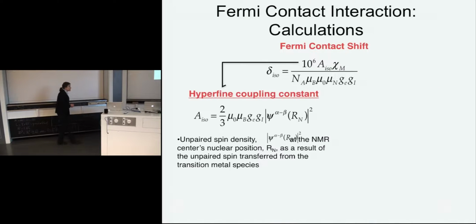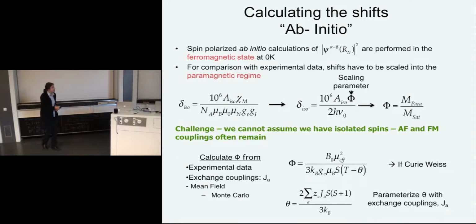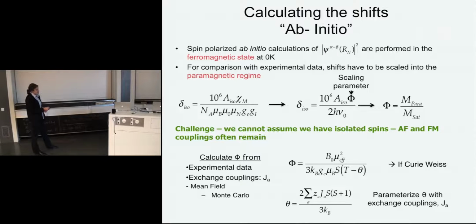What we've done more recently is to calculate the hyperfine shift exactly using the CRYSTAL code. The hyperfine shift is made up of a number of variables that you can extract, but the key things are the hyperfine coupling constant, which is a measure of the unpaired spin density at the nucleus, multiplied by the susceptibility, or the time average of the magnetic moment. That's how you get from a 0 Kelvin value up to room temperature, where we're making these measurements. So the challenge we have is to calculate the hyperfine coupling constant, which we can get from the CRYSTAL code.